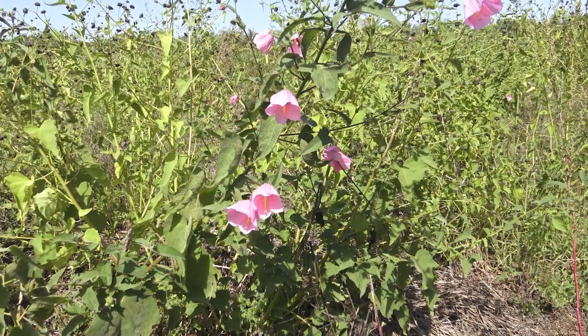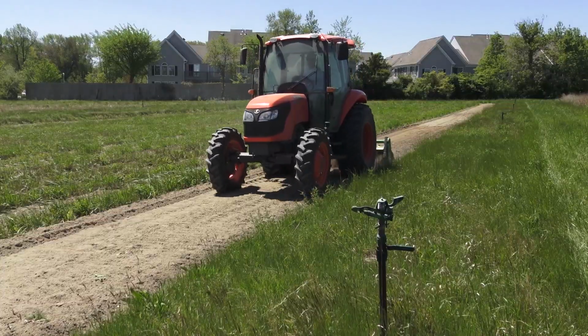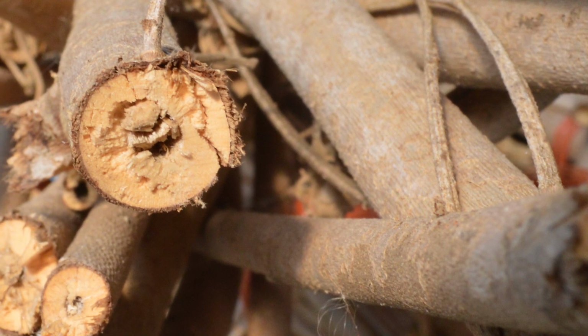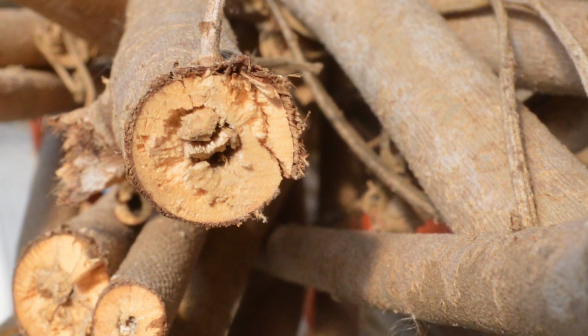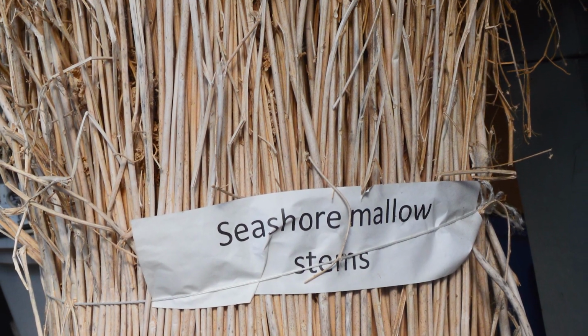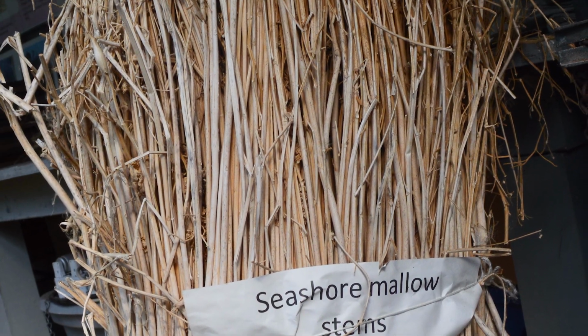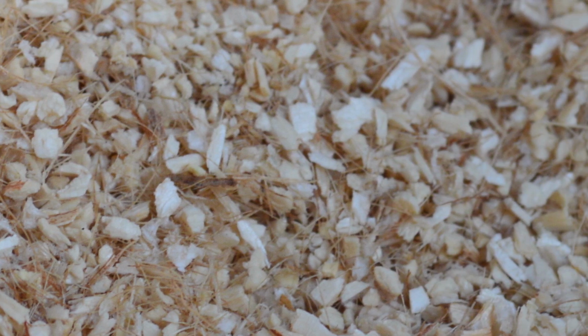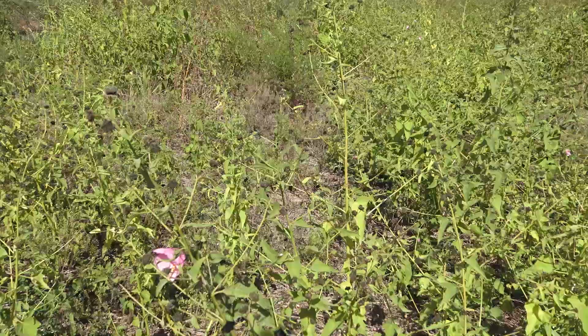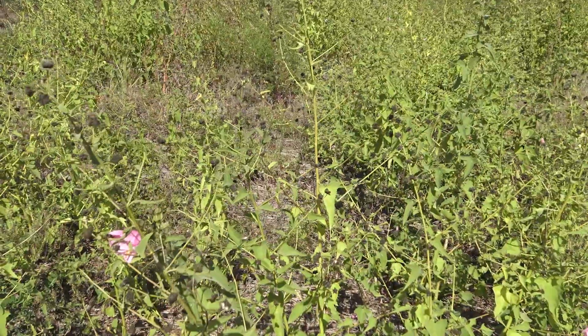Oils from the seed could be potential biofuel or biodiesel fuels. The stems can be cut and chopped and used as bedding for poultry litter houses, or used as an absorption material, or even potentially used as a cat litter product. So we're looking at these other products that could come from the Seashore Mallow. We're primarily interested in it as a transition plant between wetland and upland.